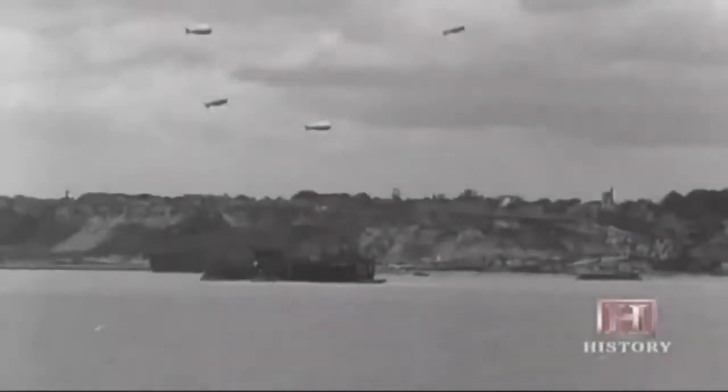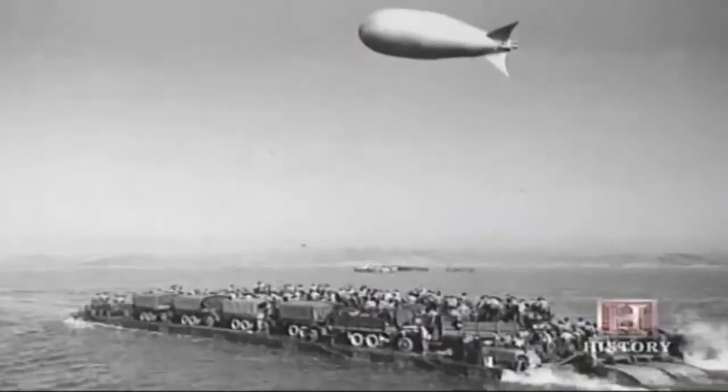If the angle of the beach kept the huge LSTs from getting close enough to shore, rhino ferries were used to haul the equipment to land. Built specifically for D-Day, they were 41 feet wide and 176 feet long and made from steel pontoons. They were powered by 2 large outboard engines.